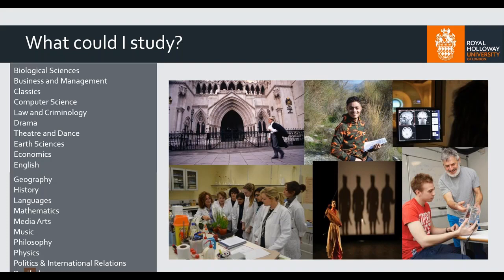Finding a degree is a bit different to school and sixth form and college, because it's finding what is really important to you, and the modules that you'll study in your degree course will really, really highlight to you what is important and what you want to specialise in.